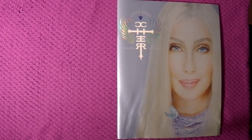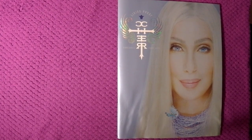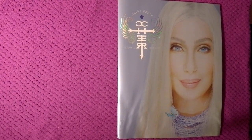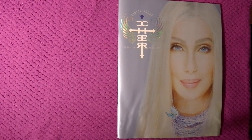Well, I wanted to show some of my tour programs. I'm a collector and I've been to a lot of concerts and shows, and I always like to buy the program. They're just great to look at. Now, this was the first tour I ever went to, Cher's farewell tour. I know how funny that is now. Back in 2005, but who knew 20 years later she'd still be going.